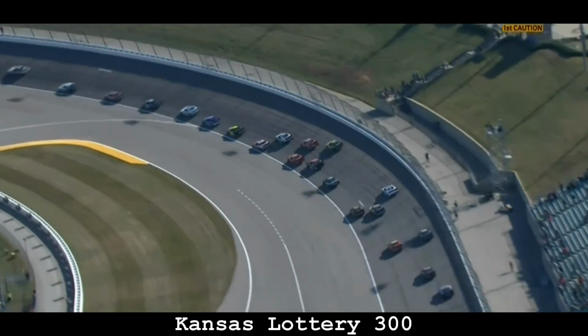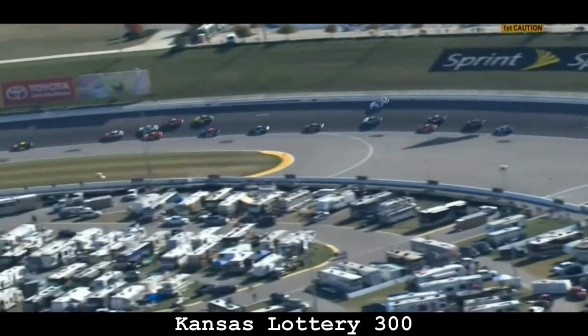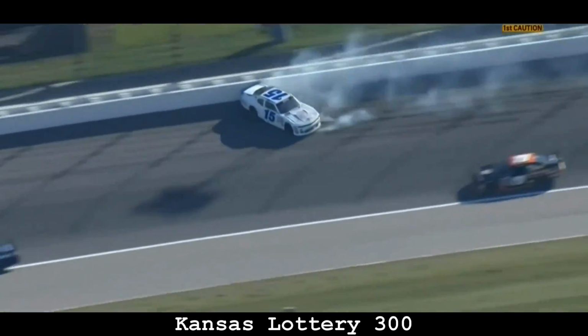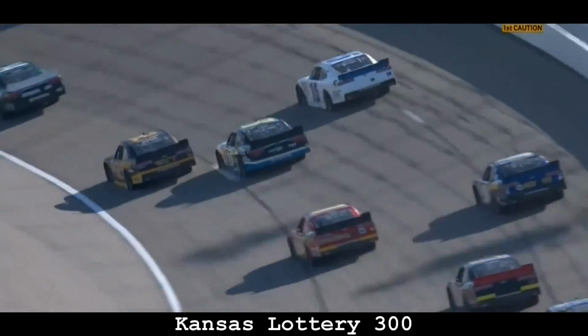You see BJ's way up the racetrack. Just got loose getting in the corner and had to chase it up the racetrack. Ended up getting loose, even looser yet, and got into the wall. And you know what we saw at the start with Chris Buescher, he got put 3 wide. Somebody drove underneath him, and now you see these cars are 3 wide.